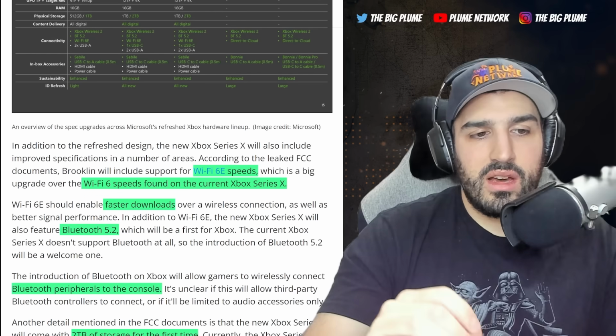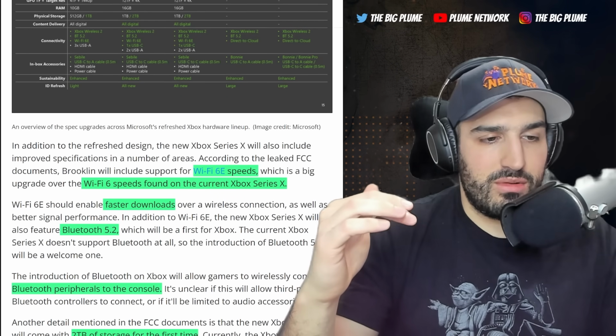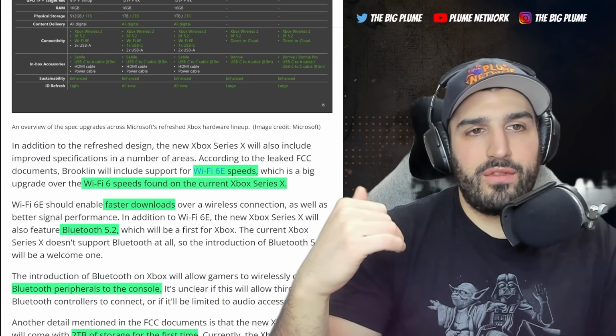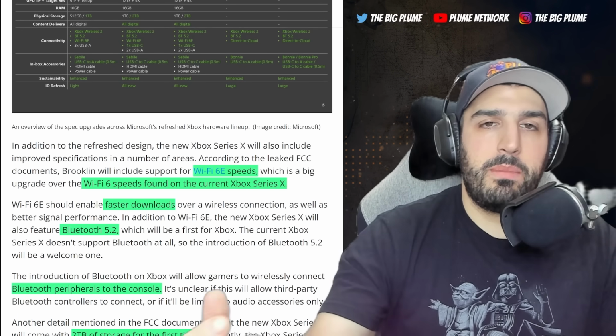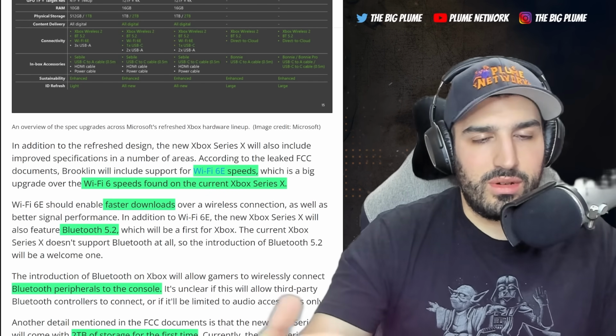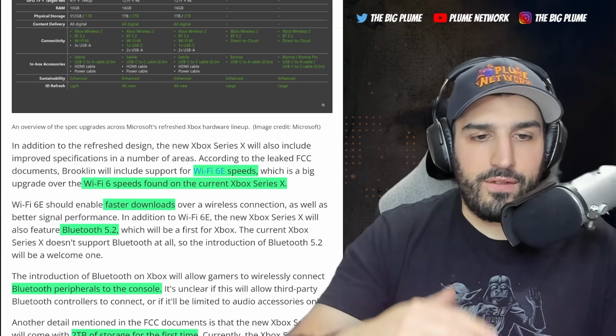Now, in terms of some other things here that would be a very nice upgrade, Wi-Fi 6E speeds are going to be included with Project Brooklyn, which is huge because I have my Series X connected to my Wi-Fi and I have this fast internet, but it's still throttled. It still doesn't download as fast as I would like. And if that can be increased, then I'm all for that.